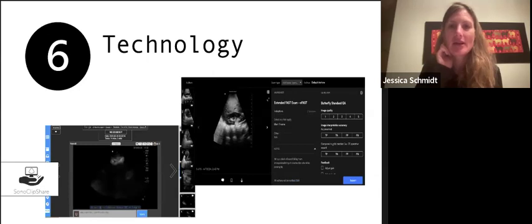Again, I'm not married to any one kind of machine, but I think when we're thinking about technology, one of the big things that I like to think about is how we're going to be able to share images between ourselves, de-identified images, so that we can continue to do quality assurance and talk about our scans. So there's some really neat platforms that have built-in educational software, so you can do ongoing QA.